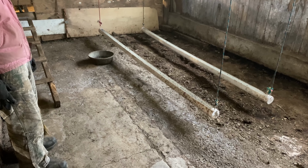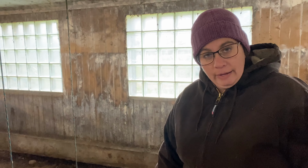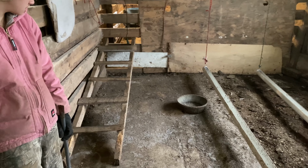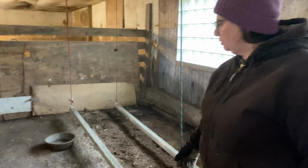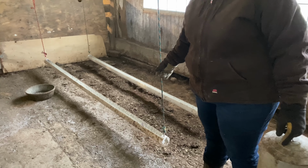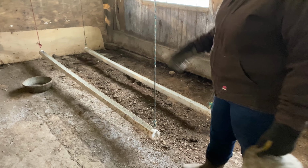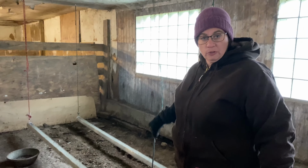So we're just getting this cleaned up. We're going to get some bedding down here and then it's moving day. We're using a ladder for the roost. I mean, we've got 18 birds. We're going to reuse these feeders from the meat birds that were in here over the summer. We're going to use a rubber pail for water. And this is the trough for the food.